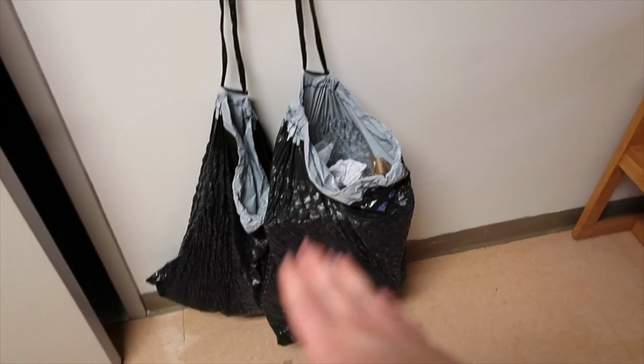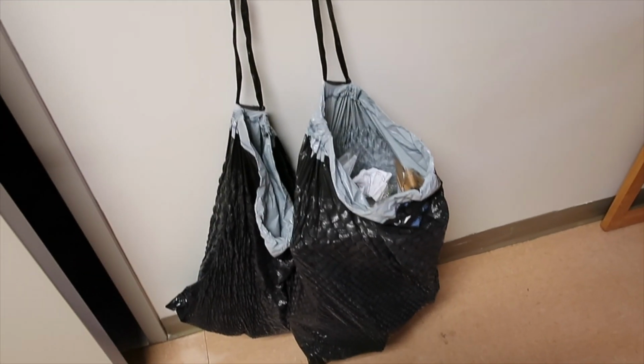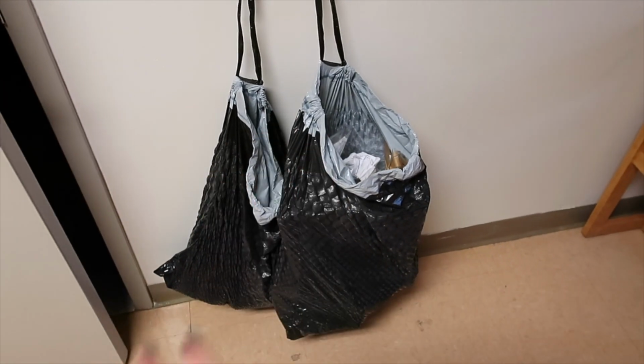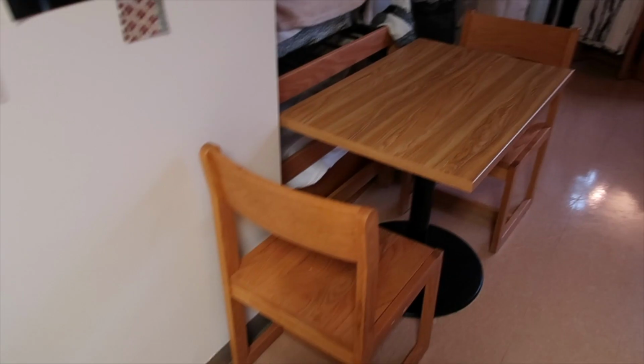We have our recycling here. The school does recycle, at least in Kaufman. So we have cans and plastic bottles, and then cardboard and all of that paper stuff. And then of course we have our trash over there.